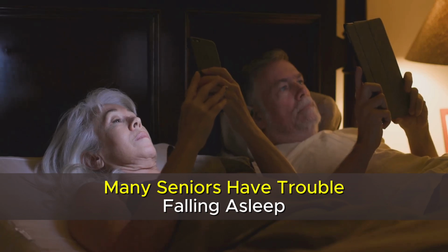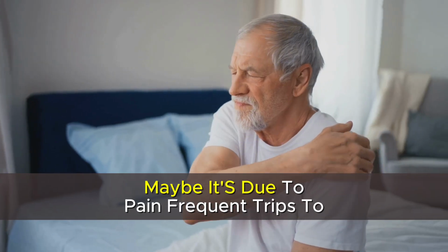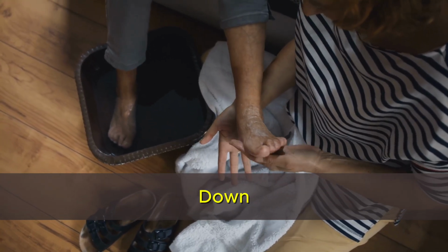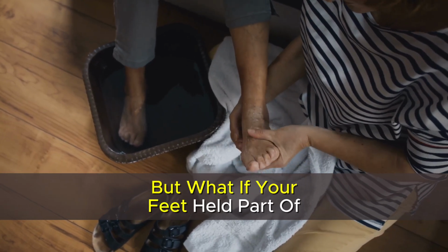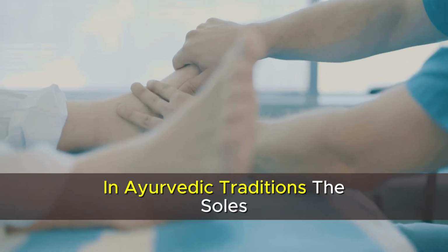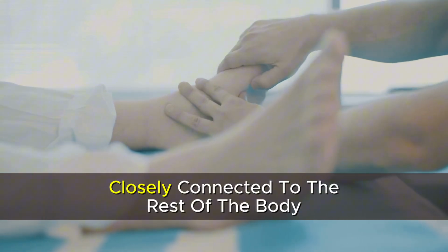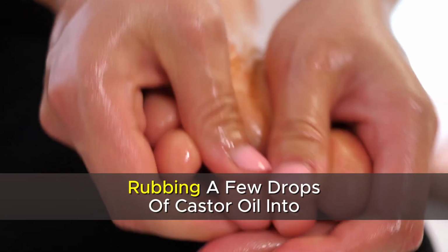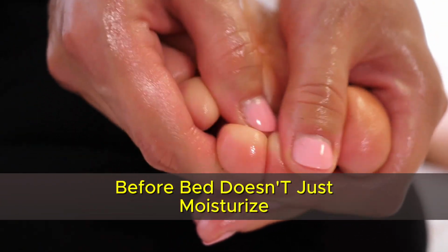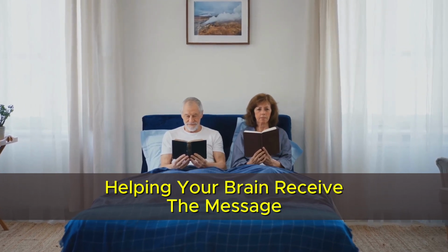Many seniors have trouble falling asleep or staying asleep through the night. Maybe it's due to pain, frequent trips to the bathroom, or simply a nervous system that won't wind down. But what if your feet held part of the solution? In Ayurvedic traditions, the soles of the feet are seen as powerful energy points, closely connected to the rest of the body. Rubbing a few drops of castor oil into the soles before bed doesn't just moisturize. It grounds the nervous system, helping your brain receive the message.